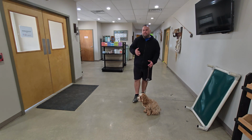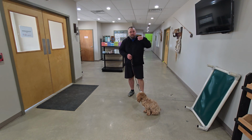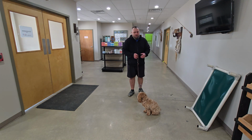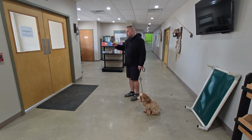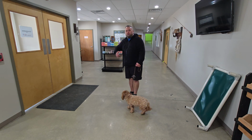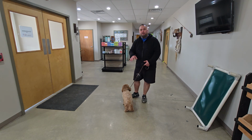Now, the way that we can practice this is we can practice this at home, where we can go to any closed door in the house. We go to every threshold, and what we're doing is we're just creating that pattern in her.